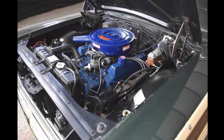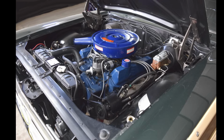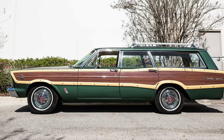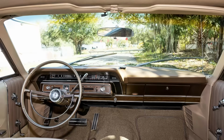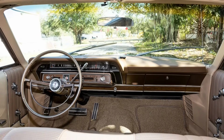For 1966 and 1967, Ford offered the 428 V8 engine as an option on its station wagon model lineup. The 428 V8 in question was not the famed Cobra Jet, but the engine from the Thunderbird with 345 underrated horsepower. So, with over 460 pound-feet of torque, the Country Squire could go fast, despite the size and weight.